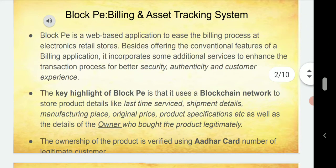It is a web-based application which offers all the traditional functionalities which are offered by a conventional billing application. Besides all this, it also offers some extra features for better security, authenticity, and customer experience. The key highlight of BlockPay is it stores the details of the product as well as the details of the owner on a secure, immutable, and decentralized blockchain network which is difficult to hack or tamper. Even if a little information is changed on the existing data on the blockchain, it would generate a new hash value. This makes the data on blockchain immutable and resistant to any type of tampering.